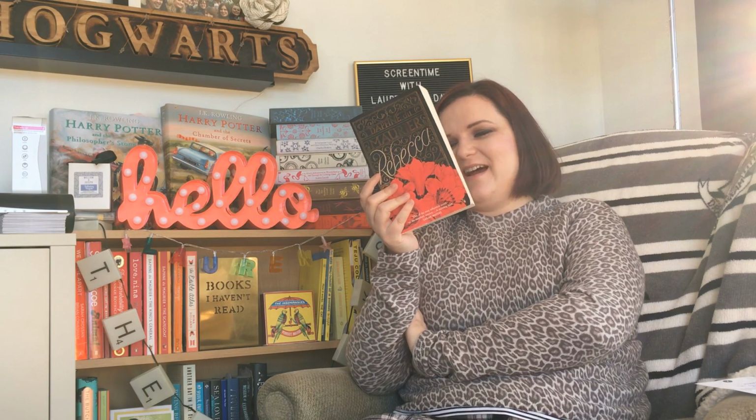I must watch the Alfred Hitchcock film of this, because I bet in film version this is amazing. This is amazing as a book, so I imagine visually it would just be wonderful. This is a book I will be rereading and rereading and rereading. I am already planning on rereading it this year, because I just loved it so much.